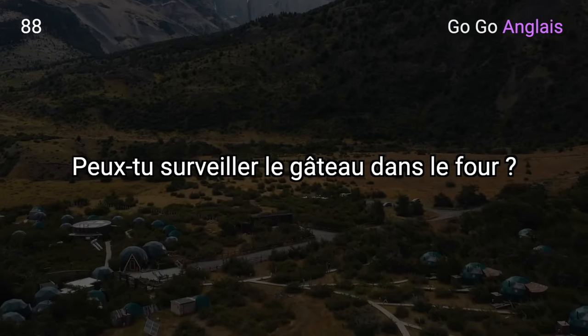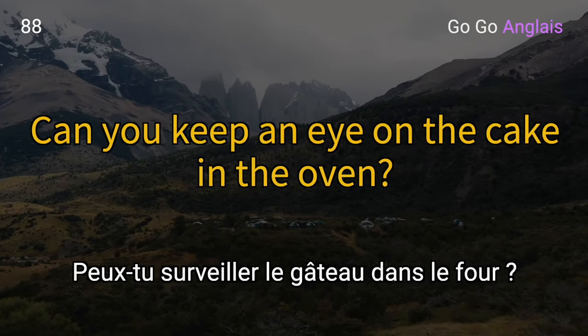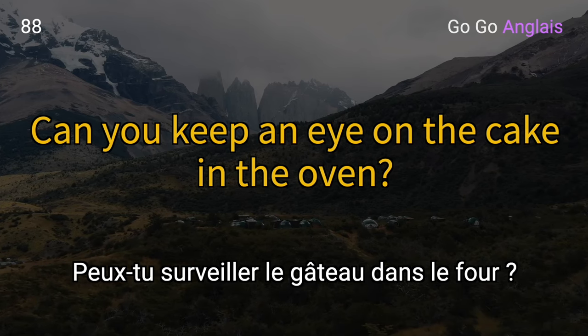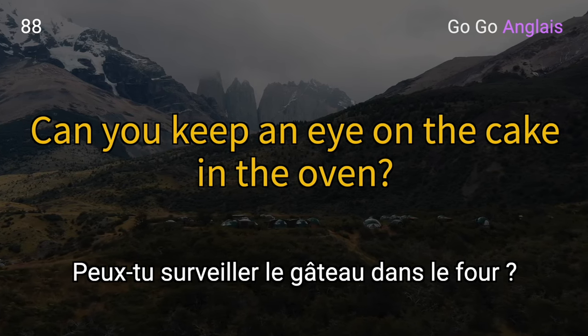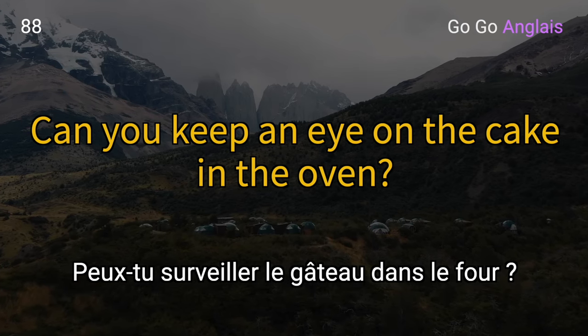Can you keep an eye on the cake in the oven?